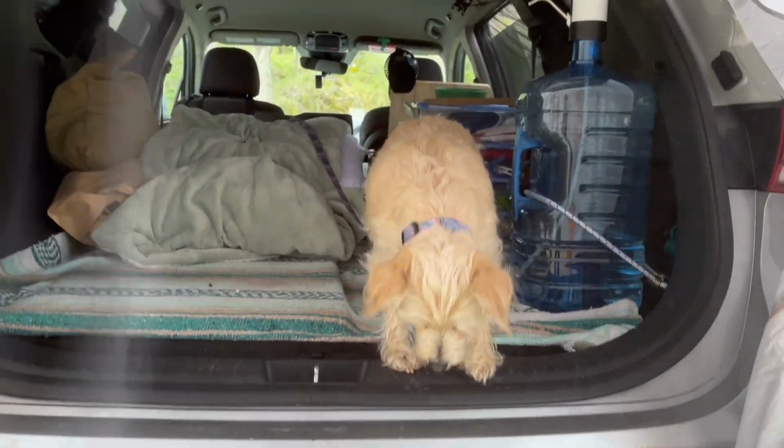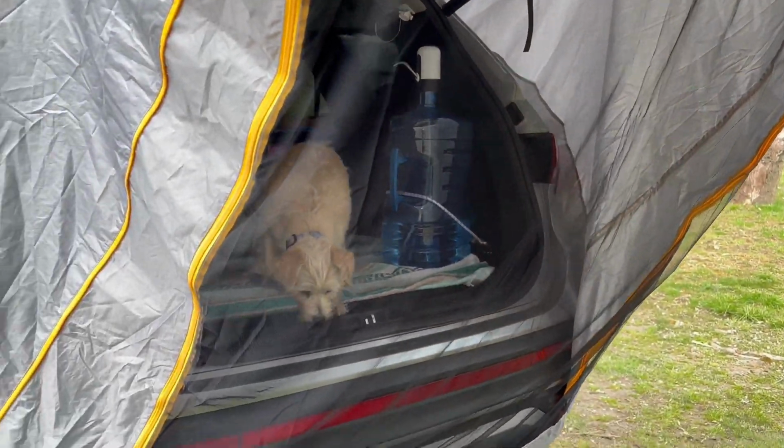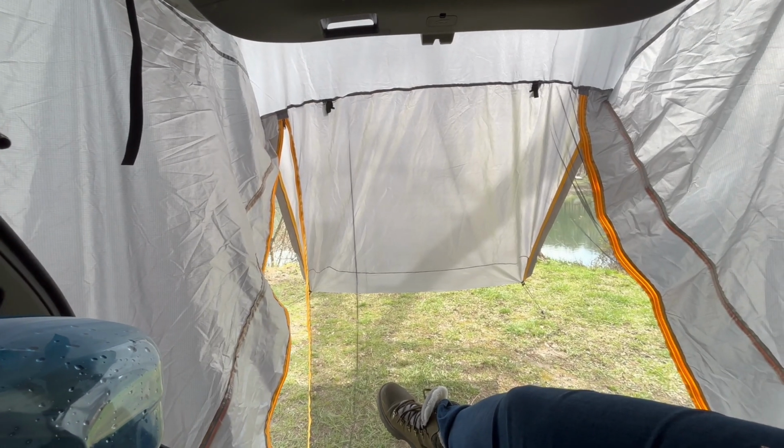Hi, Sky. Has a nice mosquito netting there so you can still get a breeze while you're car camping. Of course, it has zippers right here where you can get in and out. And I'm about to let Sky out in a minute because she's going crazy. You still have some shelter and some privacy, but you get the airflow going in and you have a nice little protective covering. Oh, you can even let your feet hang off.